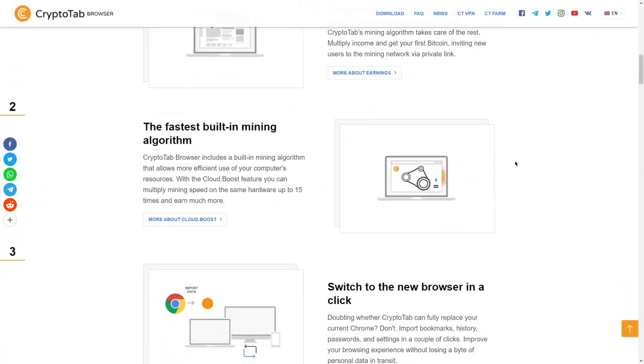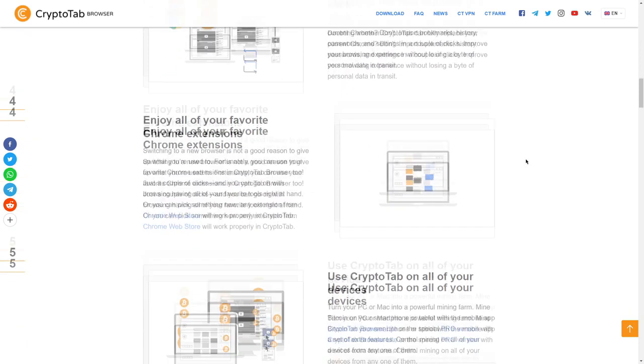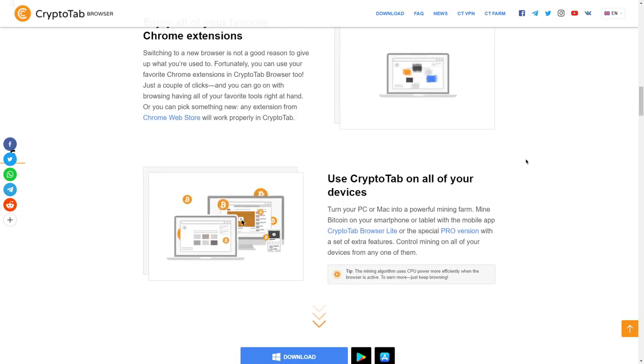Furthermore, it has access to the very same extensions as Chrome does. So if you're like me and you have been using Google Chrome for a while now, then you won't feel any significant difference when switching over to CryptoTab. Another bit of information worth mentioning is that you don't need a PC in order to use this. As you can see, it's available for your phone and tablet too. If you happen to have all three, however, you can mine way more Bitcoin than usual and maximize your profit.